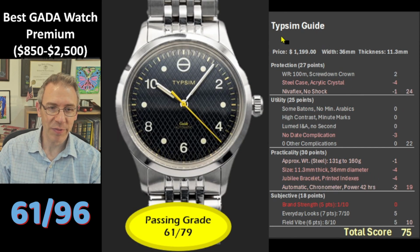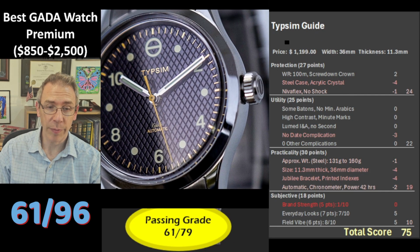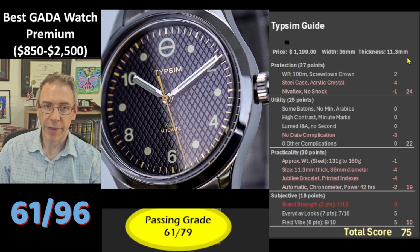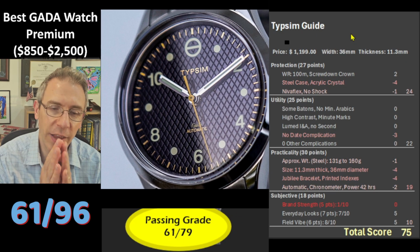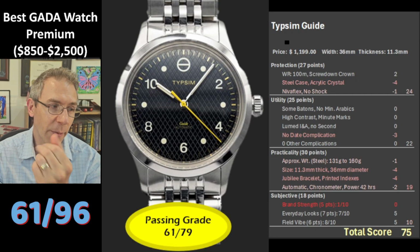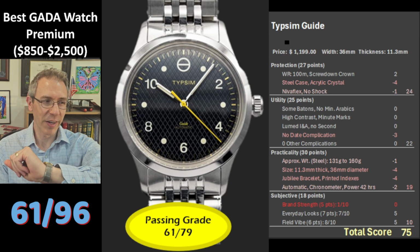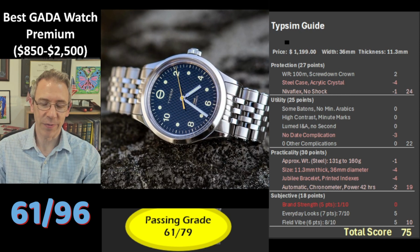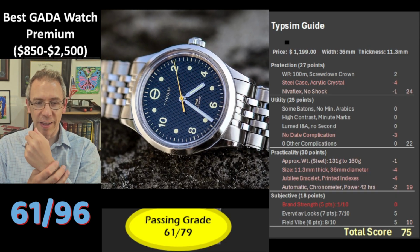61st place is the Tipsim Guide. 1,199 bucks. Only 36 millimeters. 11.3 thick. Just like that original Rolex Explorer. I really do actually like a 36 millimeter watch. I mean, I think I have a 34 on right now. It's looking diminutive, but 36 is fine. I have a 7¼ inch wrist, so it's fine.